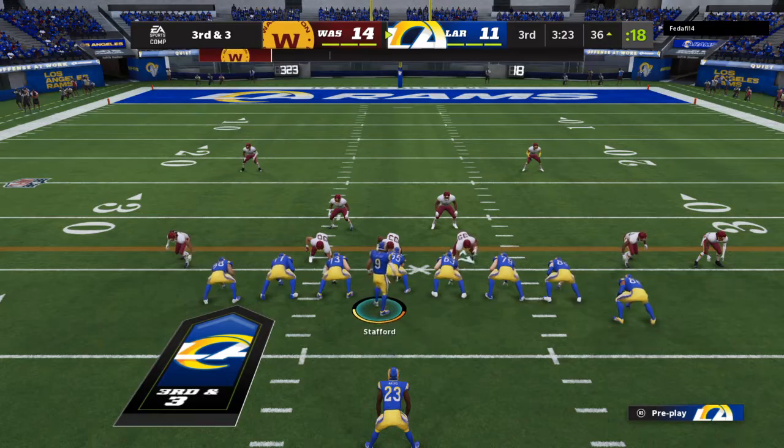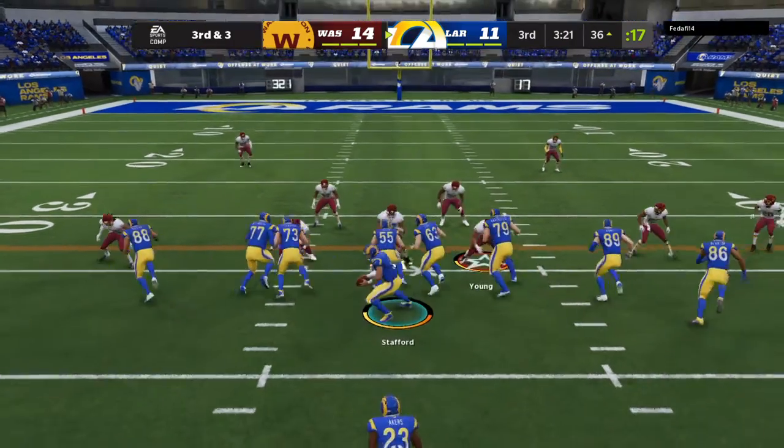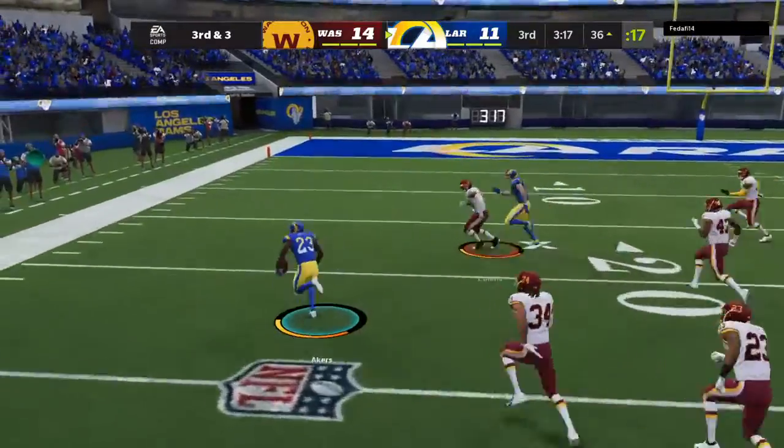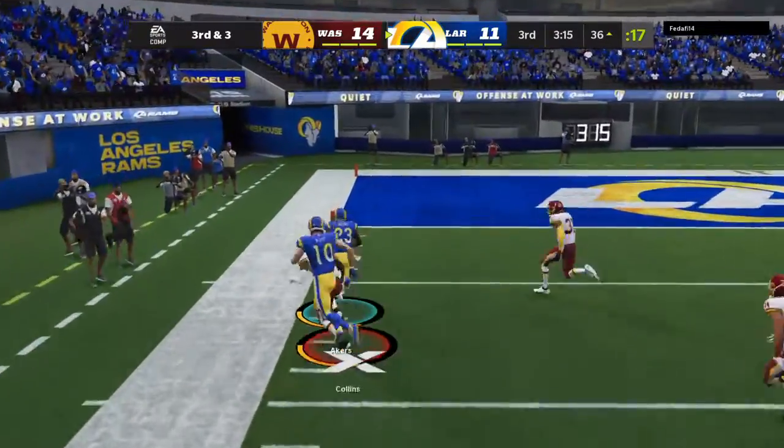Well, what you pointed out to me at half seems accurate. That line has struggled to sustain blocks. Yeah, I would agree with that totally. They've got to focus on staying on their double teams at the first level.